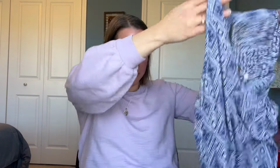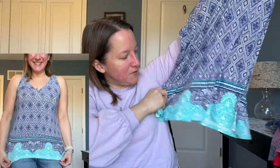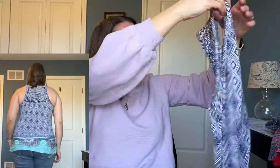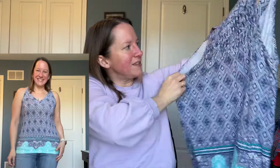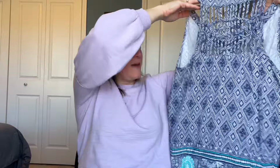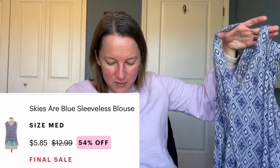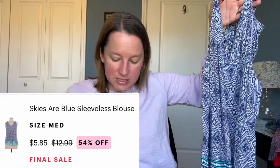And then let's see here. We've got two more, I think. This is a Skies Are Blue. How pretty that is. It's actually prettier in person. This one here I really liked because it had the different blue tones here and that brighter color. It's in really good condition too. But look at the cute back. Isn't that really pretty with the braiding going on there? I thought that was really nice. I probably will have to wear like a strapless bra with that, but I think it'll be worth it for that top part. This one here originally online was $12.99. It was 54% off. So I only paid $5.85 for that.